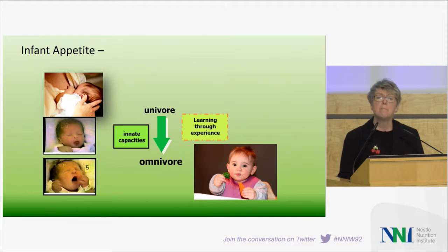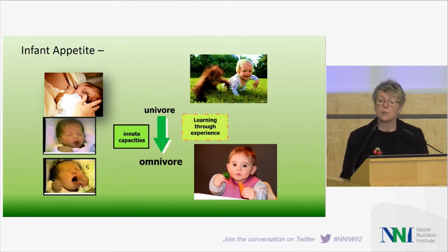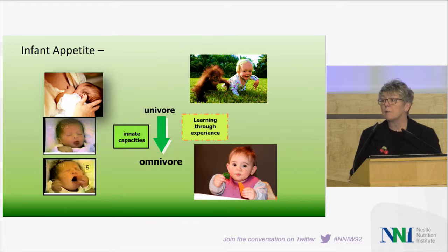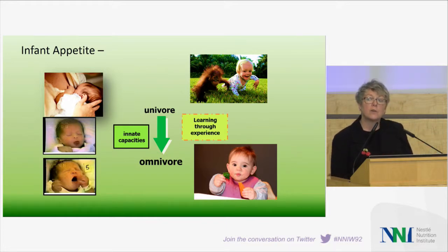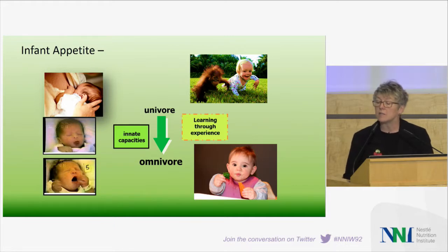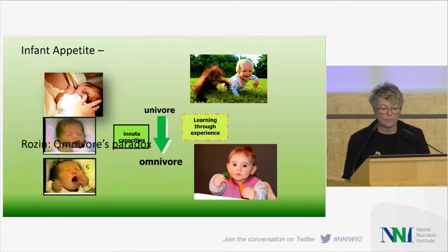experience. And that might be through their texture, the touch, the smell, the look of something, and eating something that's offered to them, but it also might be through mimicry. So little babies will learn through copying who's around them. So if mothers are eating broccoli and carrots, then it's more likely that the infant will eat broccoli and carrots.